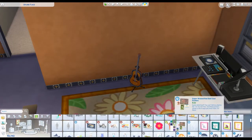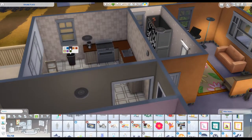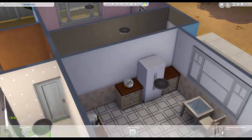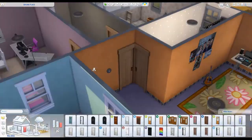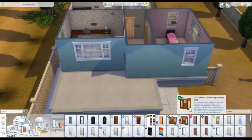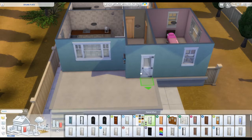I really like the way that the windows and doors and fencing are much more reasonable in Seasons and Get Famous. It's just great, and I really like those doors and I find myself using them quite a bit. And so I have a combination here of Seasons and Get Famous doors and windows.